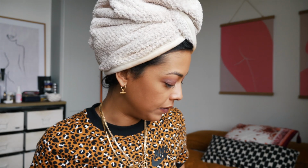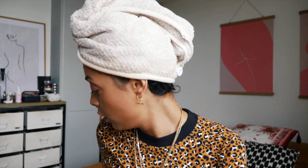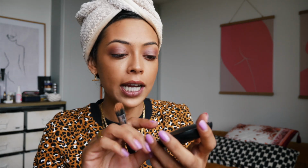Now, I don't normally wear a highlighter. However, Tasha has really got me into this particular one, and again, everything I've used is Bare Minerals. Anyway, I've been using this highlighter in the shade Free. No, not Free, that's the wrong one. I've been using it in the shade Fierce.